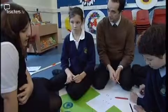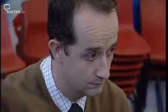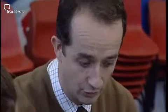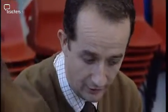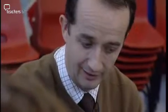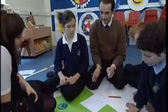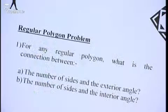And do you need to have sides next to the letter N? Just put S next to it, in small letters. Yes, you could do that, or just N. So you could have 360 divided by N equals the exterior angle. That's really important, right? And you've solved the first part of the problem.